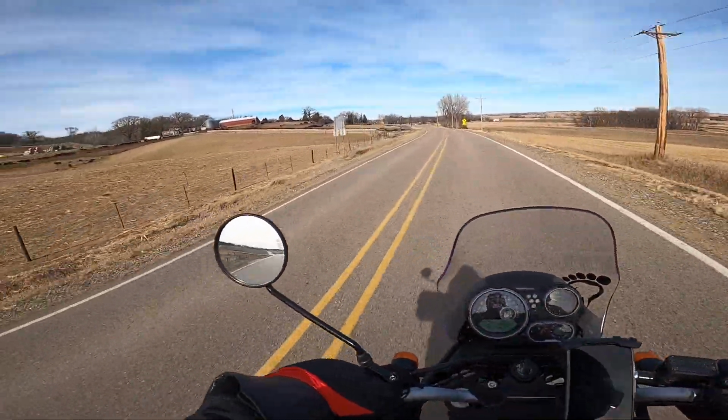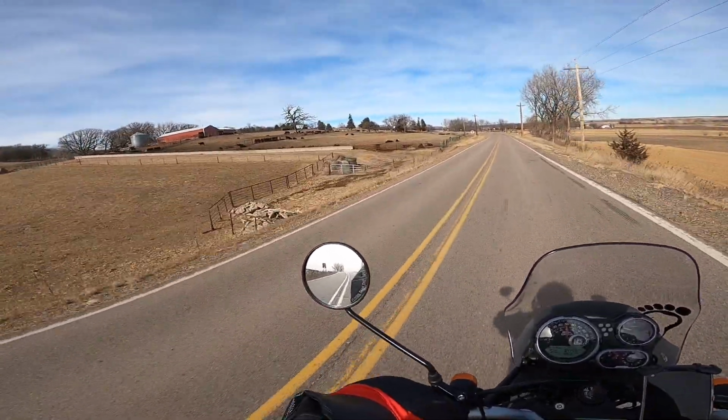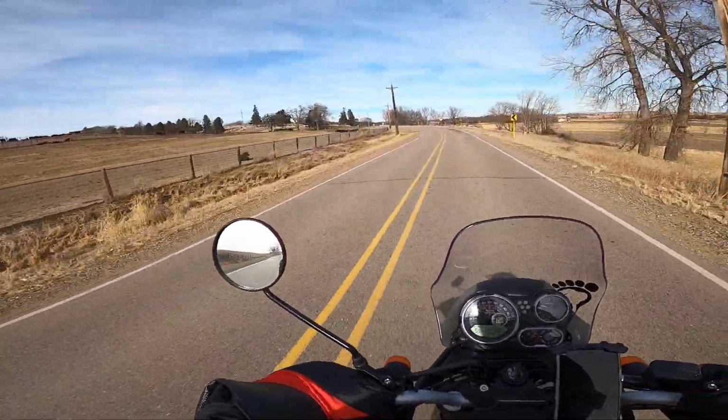The sign back there said, "Welcome to Smithland." Look at all those cows. A beautiful oak tree in the middle there. Oh yeah, take what you can. What you're missing is the smell.